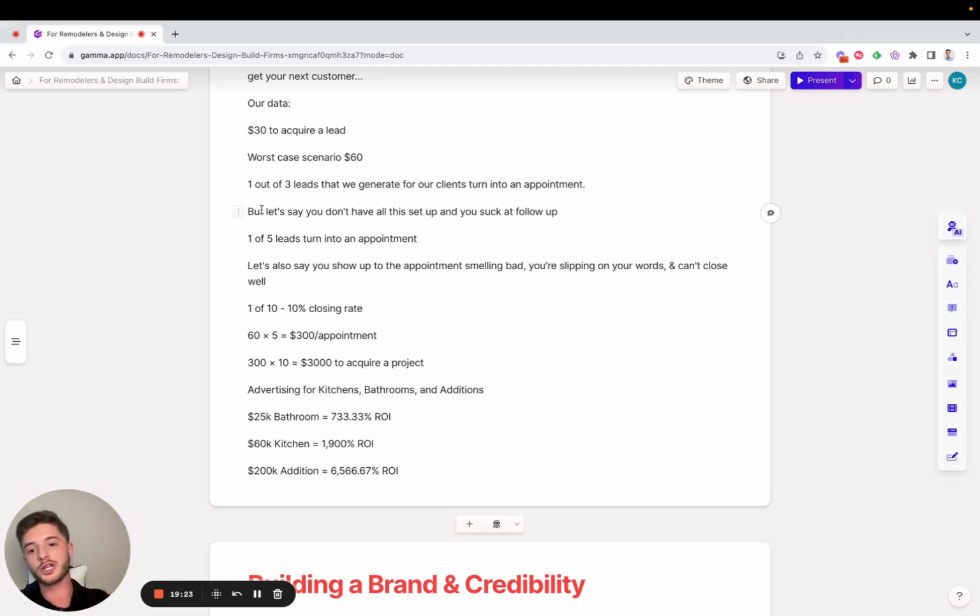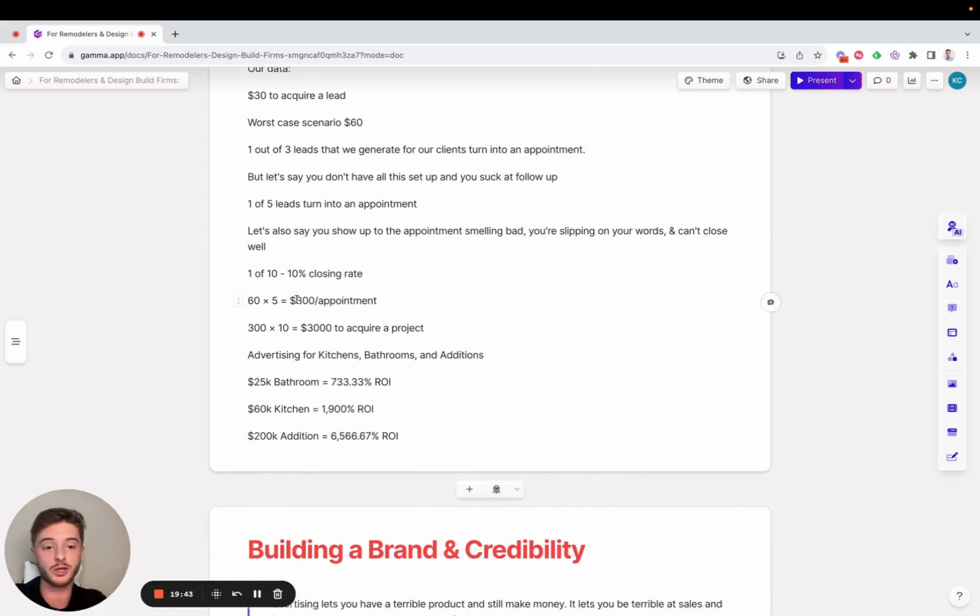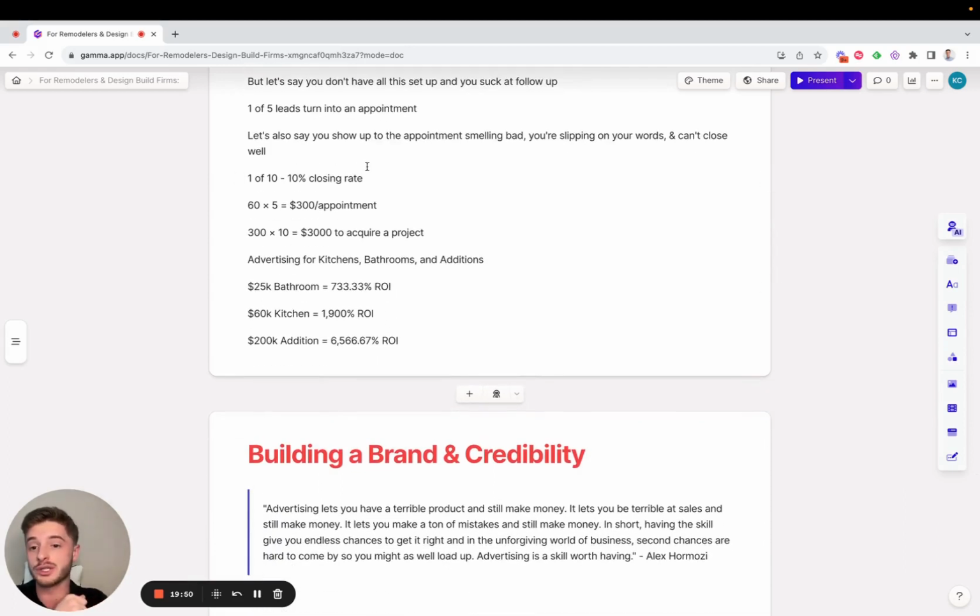So it's usually $30 to acquire a lead, but let's say it's just $60 for this month. And usually 1 out of 3 leads that we generate for our clients turn into an appointment. But let's say this month just sucks. It's 1 out of 5 leads turn into an appointment. And let's say you show up to that appointment smelling bad, you're slipping on your words, you just can't close well, or you have a high school kid closing it for you. And so you get a 10% closing rate.